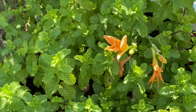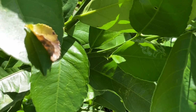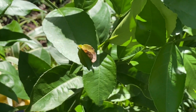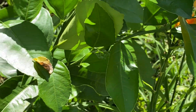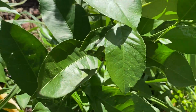And this is the mint. And this is lemon balm. And it didn't die last year. I was so happy. Because it died on top, then these are the new branches. Those are the new leaves and branches that come back.